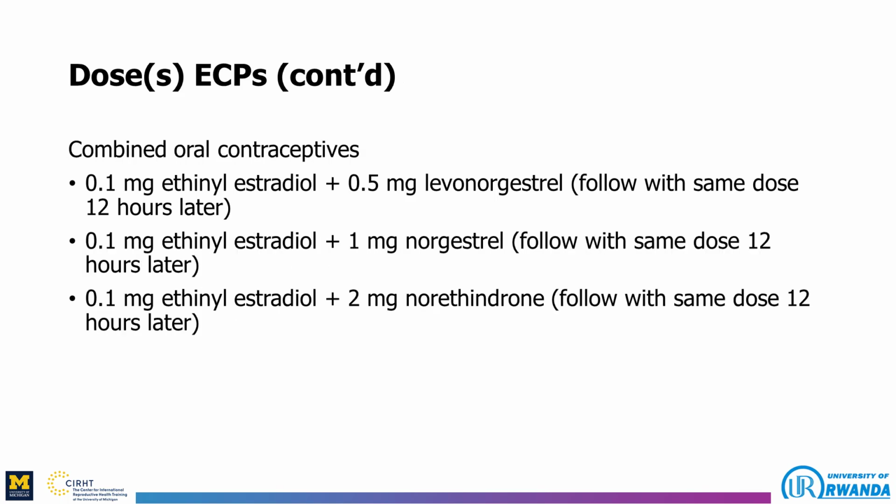For combined oral contraceptive pills, the options are we have 0.1 milligram of ethinyl estradiol, which is not changing, which is combined with 0.5 milligram of levonorgestrel, which is usually 2 tablets, and they are usually taken every 12 hours apart, as well as having 0.1 milligram of ethinyl estradiol, which is combined with double the dose of levonorgestrel.